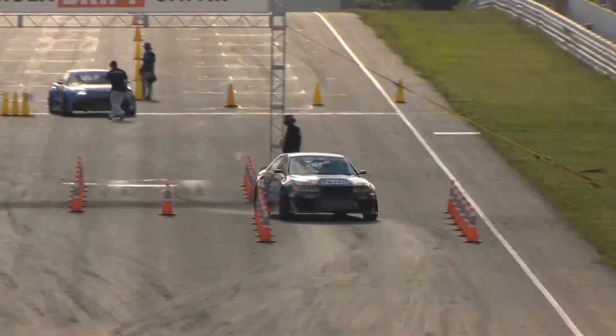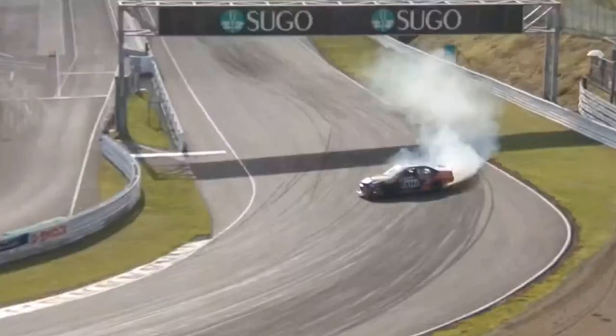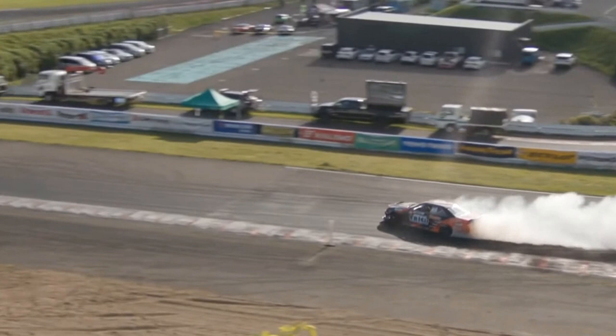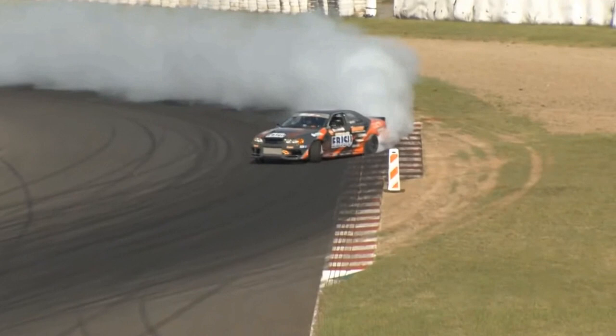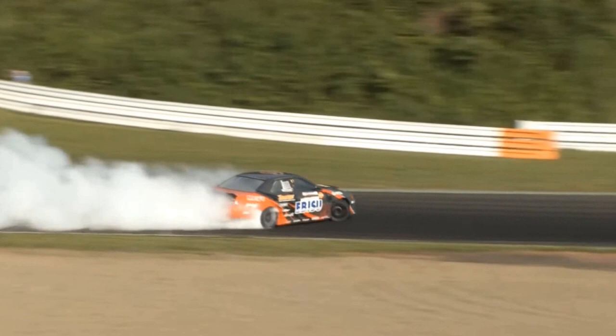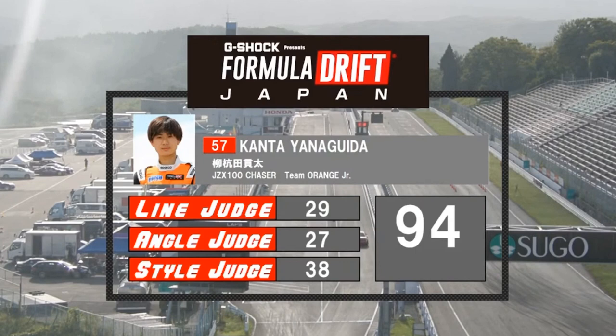And here we are right here coming with number 57, Kanta Yanagata right here. Team Orange Jr. Beautiful job in the outer zone one. Let's see what he's going to do right here. Outer zone two. Woo! Nice. Outer zone three. Beautiful job right there. And that's what I'm talking about. An 87 on his first run. There you go. New points leader. Boom, 94. And you all were right in there in the 90s.